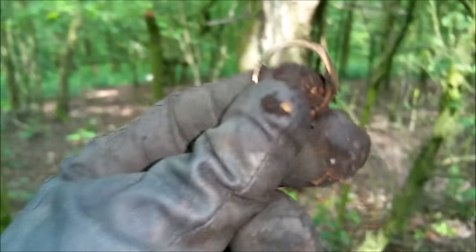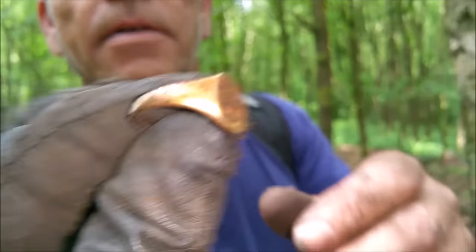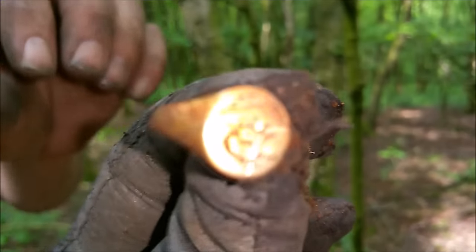Oh, my God, Matt, can you see what I've just dug up? Look, I found gold in the hole. It's a ring, Twiggy, proper. Oh, look. It's a ring. Can't believe it. Look what I found, a gold ring. My very first gold in the hole.